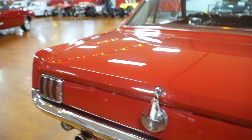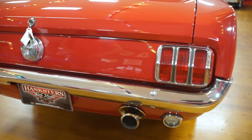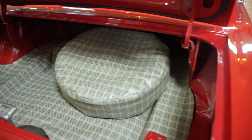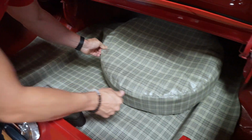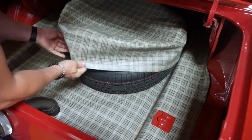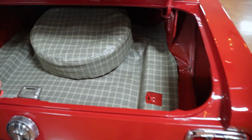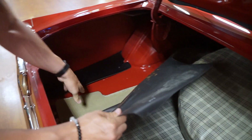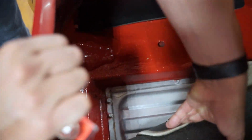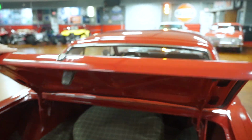Chrome on the rear bumper, about the same as the front bumper. Both front and rear bumpers look to be newer. Take a look in the trunk. You do have a trunk mat. You do have a full-size spare. I'm not sure. Oh, it's actually even a real wheel. It's not just a rim. I don't see a jack, so you get a spare but no jack. The overall condition there of the trunk, you see it's in pretty nice shape. Gas tank down low there. Real nice car.